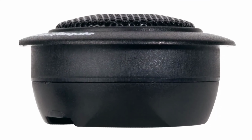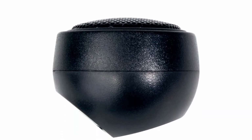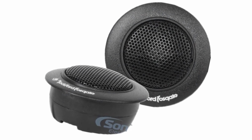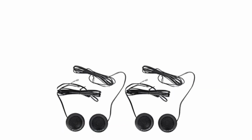Sensitivity is lower than the average here at just 72.5 dB, and the frequency response range is a bit narrower at 2.5 kHz to 22 kHz. Impedance is rated at 4 ohms, and the kit includes high-pass crossovers that are built in, so you don't have to worry about finding space for them.